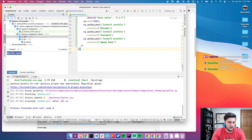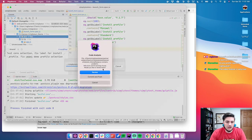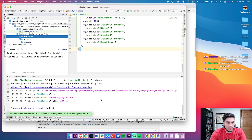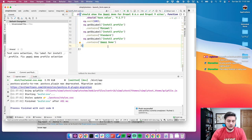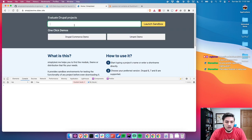Verify test core selection, fix label for install profile, fix umami demo profile selection. These commit messages are not that great either, but on Drupal.org, they get squash merged with the issue name anyways. So next, we're going to show a more complex thing that we need to test. And I'm hoping that we now have enough base layers that we can just do it in time.